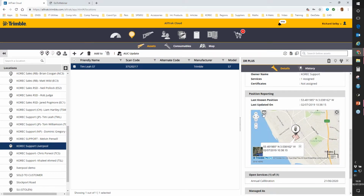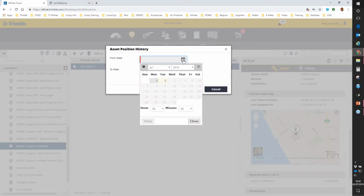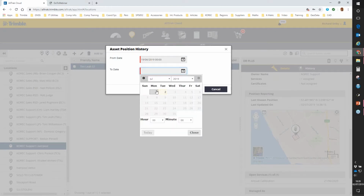As Richard mentioned, you can also hit the icon here on the left-hand side, which allows you to populate a historic piece of information. We're allowed to do up to 30 days at a time. So by simply clicking on the date, I can see where this instrument was back in June. So I can go from the 19th of June up until yesterday.